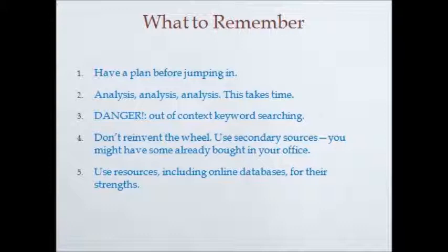Finally, use resources, including the online databases, for their strengths. There are certain things that Westlaw and Lexis are better at than anything else. There's certain things that it is worth paying them for. Use them for those things, but don't just default to using them. Don't just use Westlaw or Lexis because you're used to them and they're there. There's plenty of stuff you can do outside the bounds of Westlaw and Lexis, but then know what the strengths of your different resources are.